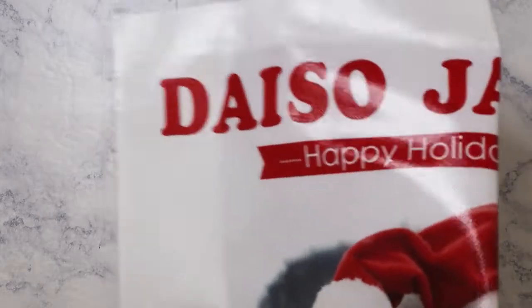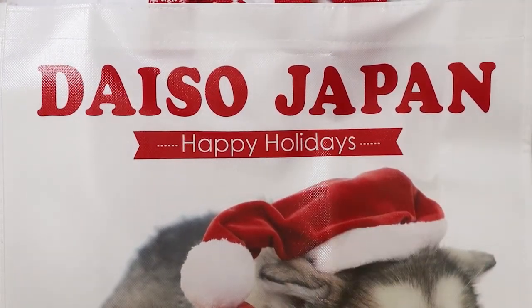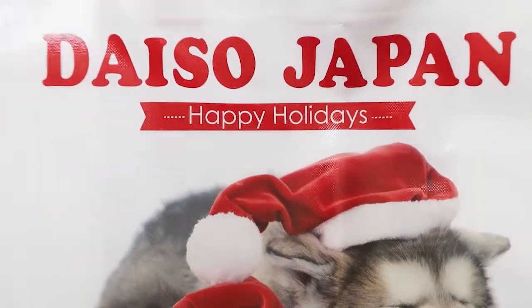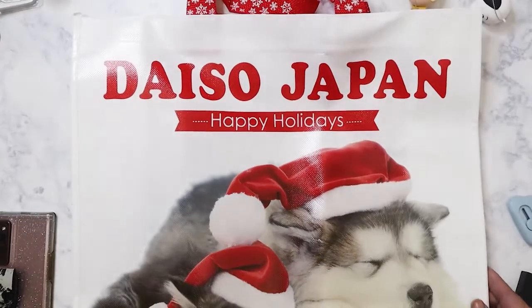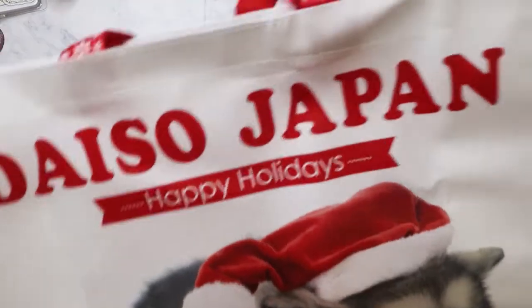All right, the first thing I'm gonna pull out here is a Daiso bag. Now, she always sends me a Daiso bag. Her and our friend Kat always send me one, and this one has a cute sleeping puppy on it. And this must have been from, obviously, Christmas. And it's a really good, durable one. So I always like using these. I keep them in my car so that when I'm shopping, I've always got a backup bag to use because I'm so sick and tired of the plastic bags getting all over the place.